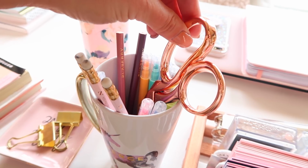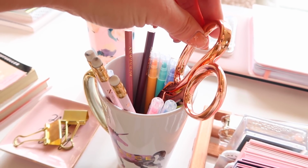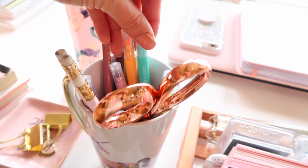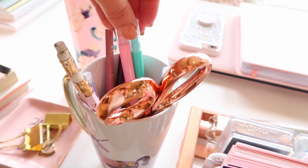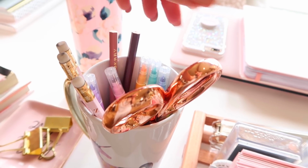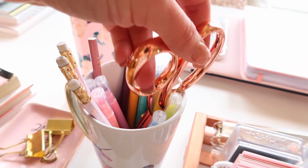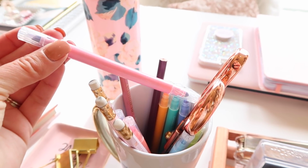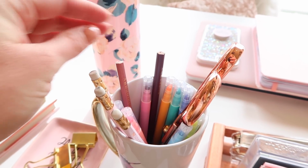These rose gold scissors I got from Amazon. I love them, they're really good. And then I just ordered these from Forever 21, so they'll still be available. They're a bunch of really cute pastel markers that I use for my planner, and they're all different colors. They're super duper cute, and they're dual-sided, so one is just a point and then one you can make thick or thin. So I love those.